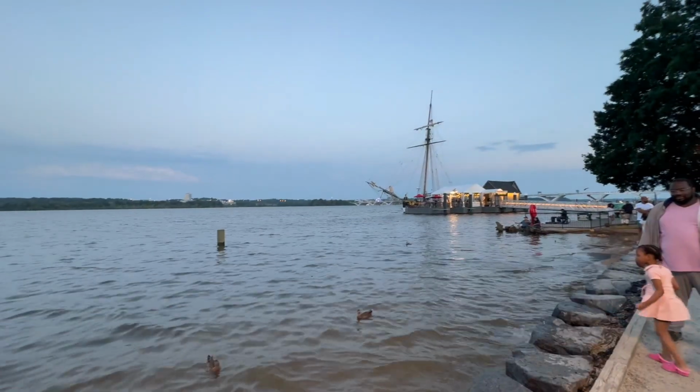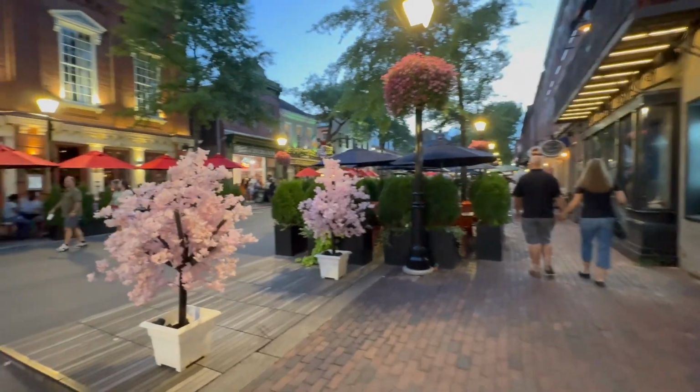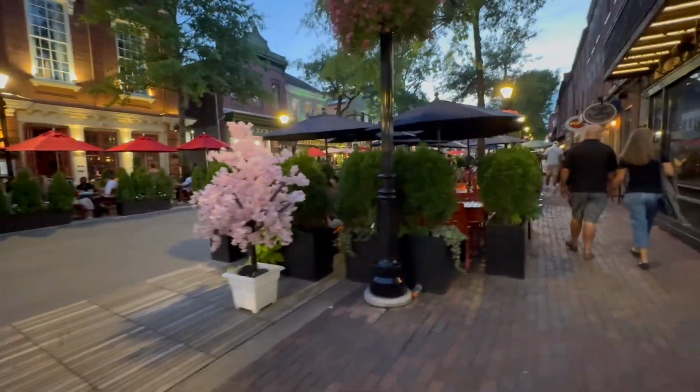And Adam and Stephanie very kindly took me out to dinner for a blue crab sandwich, and I absolutely loved it. Thanks guys so much for your hospitality again.